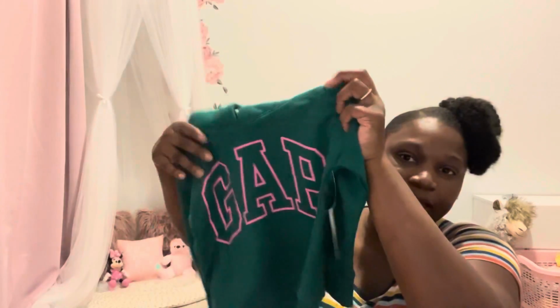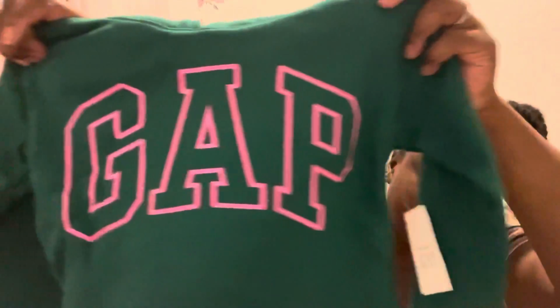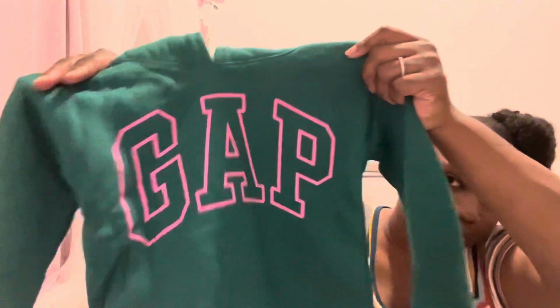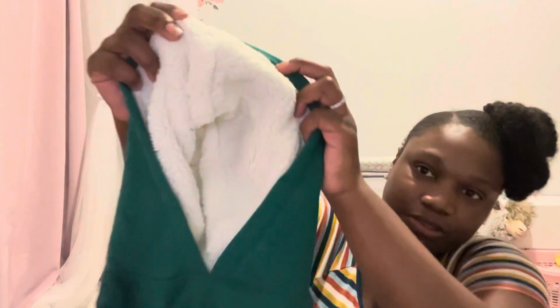But I got this cute little hoodie here from Gap. It's a 4T for her to grow into. Like I said before, she's tall, so I have to go up a size. She's only two, but I go up a size in her stuff. Not even a three, sometimes a four, so she can kind of grow into that. But that's how that looks. And it has the little Sherpa lining on the inside, pink and green there. And I didn't get no pants for that because they were out of her size. Hopefully they get more in or whatever.